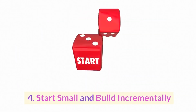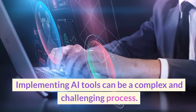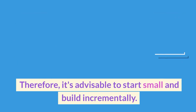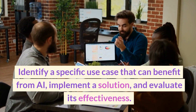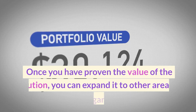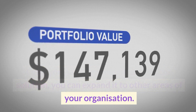4. Start small and build incrementally. Implementing AI tools can be a complex and challenging process. Therefore, it's advisable to start small and build incrementally. Identify a specific use case that can benefit from AI, implement a solution, and evaluate its effectiveness. Once you have proven the value of the solution, you can expand it to other areas of your organization.